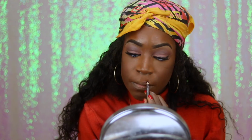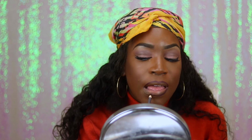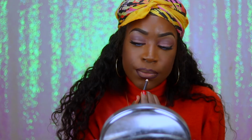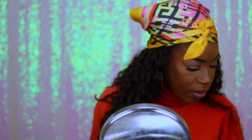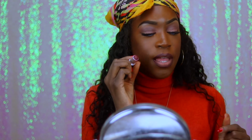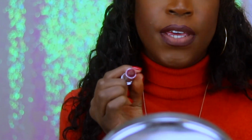For my lips, I'm going to be using MAC's liner in the color Night Moth. I really like this color because I feel like it really screams out fall. In the middle, I'm going to be going in with the color Sin. This is amazing. It's one of my favorite MAC lipsticks, and it's almost done, as you can see.